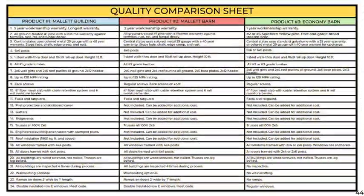This is the quality comparison sheet. I want to go over a few things that are really paramount in this particular deal. Number one, 5-year workmanship, the longest warranty in the business. Nobody else offers that. Why can we offer a 5-year workmanship? Because of the products we use in the building.